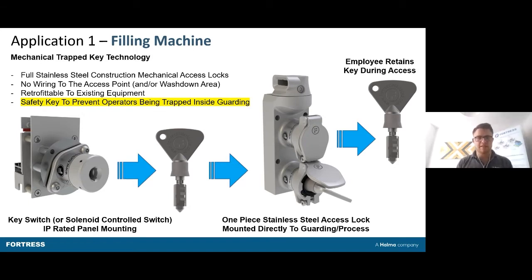There are some safety standards that judge this type of thing. A lot of it focuses on the prevention of unexpected startup. This is really suitable for large areas where maybe you can't use light curtains, pressure mats, or safety scanners, but a safety key achieves the same thing, in theory a bit more cost effective, and retrofittable to existing equipment. That really wraps up what we looked at for the first application.